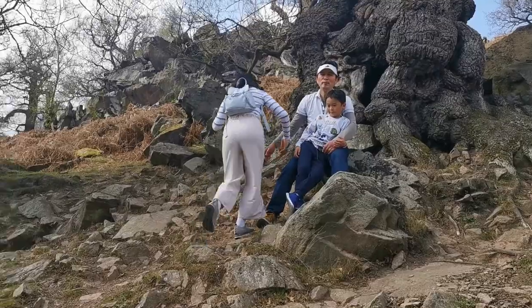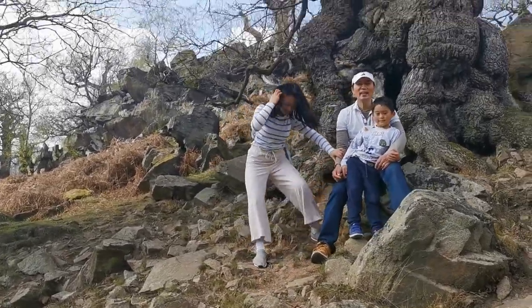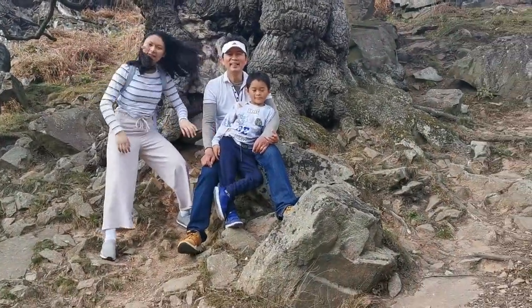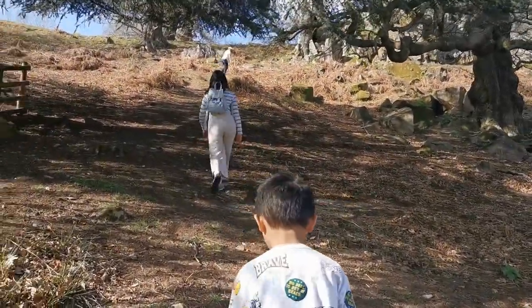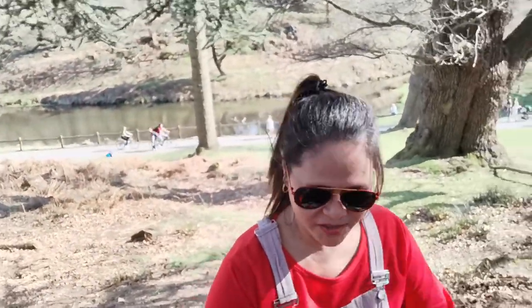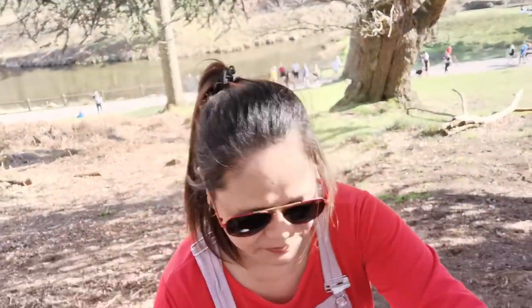Oh, that's a very cool photo shoot spot. Yes. So this is a real hike, guys. Mga kabanding, so steep here. The hill is so steep. I'm gonna push. I'm pushing Ryan's bum bum.